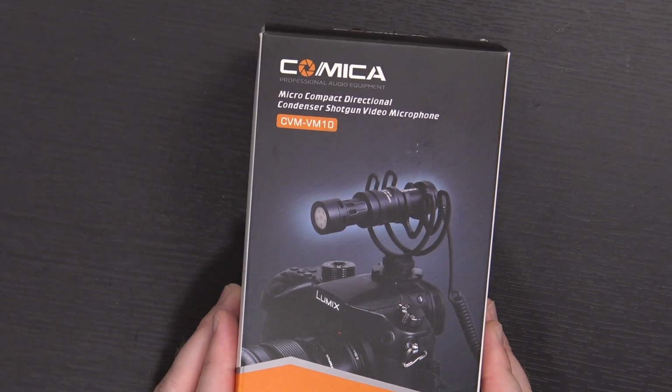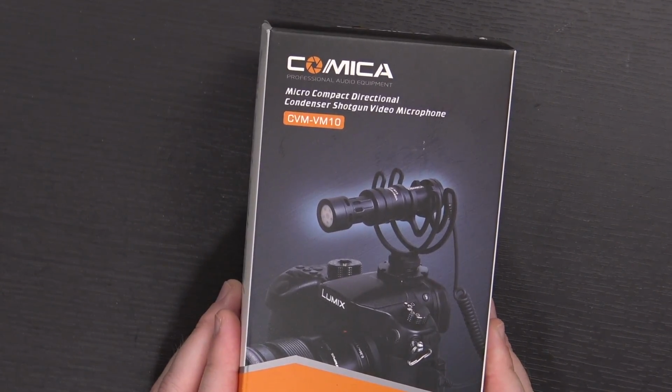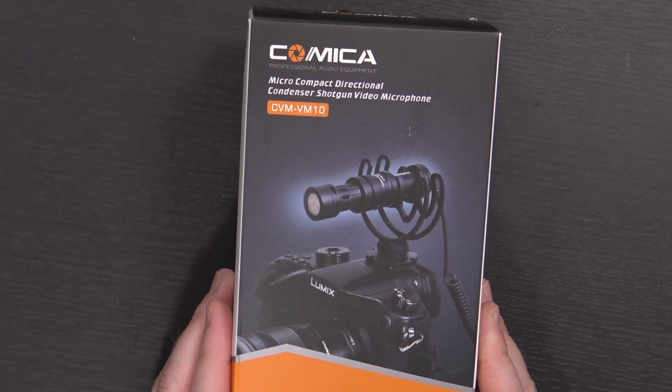and they all require batteries. I was actually about to go out and order a Rode Video Micro, but then this company approached me and said, hey, do you want to check out any of these list of products? And at the top of the list was this guy, the Comica Micro Compact Directional Condenser Shotgun Video Microphone, CVM-VM10. I honestly have no expectations for this. I don't know what it's going to be like.